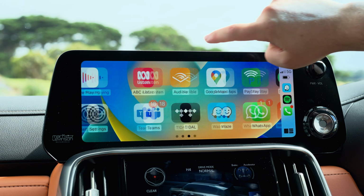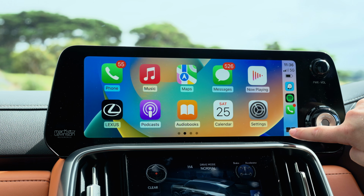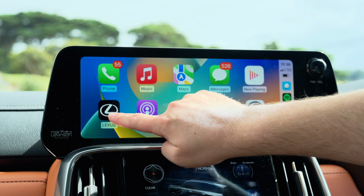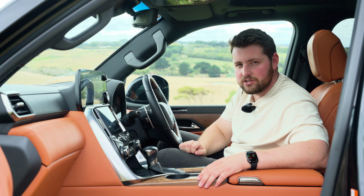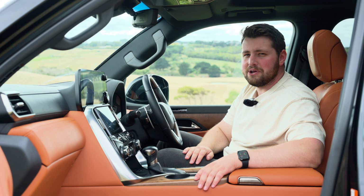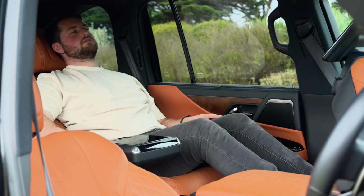You do have wireless Apple CarPlay, although I'm pretty sure Android Auto is still wired. Doesn't really matter though, because it works super well. And disappointingly, Jacob, there is no wireless charger up in the front anyway. So yeah, this really is a car for passenger princesses, and that's about it.